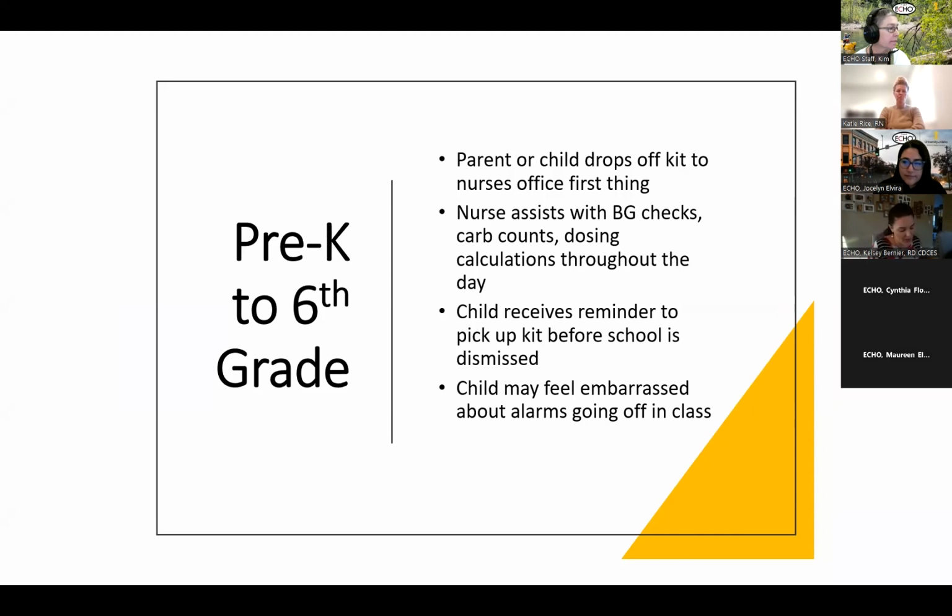As we all know, school age children grow so much from pre-K to high school. And we expect a lot more from them when they're older for diabetes management. But for those pre-K to 6th grade, we are encouraging the parent or child to drop off their kit at the nurse's office first thing, unless they're keeping some of those items with them in the classroom, which is fine too. We assume the nurse is assisting with blood glucose checks, carb counts, dosing calculations, and injections. The child may receive a reminder to pick up the kit before school is dismissed so they don't forget.